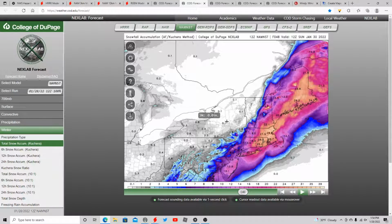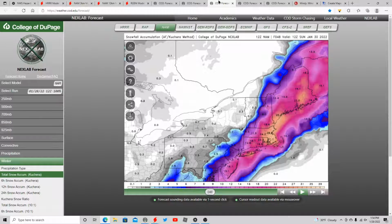Here's the high-resolution NAM, and you can see here it's higher than the HRRR model. And then again, a lot of snow out there. It's got up to 33 inches of snow in parts of eastern Massachusetts, which is pretty darn high. Even got another bullseye up in parts of Maine, which I don't think Maine will get up to that high. I still believe that eastern Massachusetts is going to be your target area for some of the highest snowfall amounts.